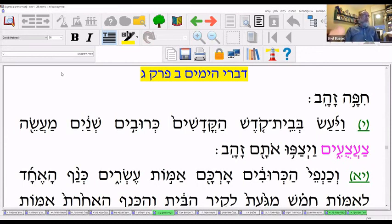So, the simple way that we understood the psukim back in Malachim, which is how we see it here, was that there were two kruvim that stood with their wings 10 amot high, and each of them had a wing that, let's say, the one on one side touched the wall with its wing here, and the one on the other side touched the other wall with its wing here, and then their two wings would have been touching, presumably, right? Because it's 10 plus 10.